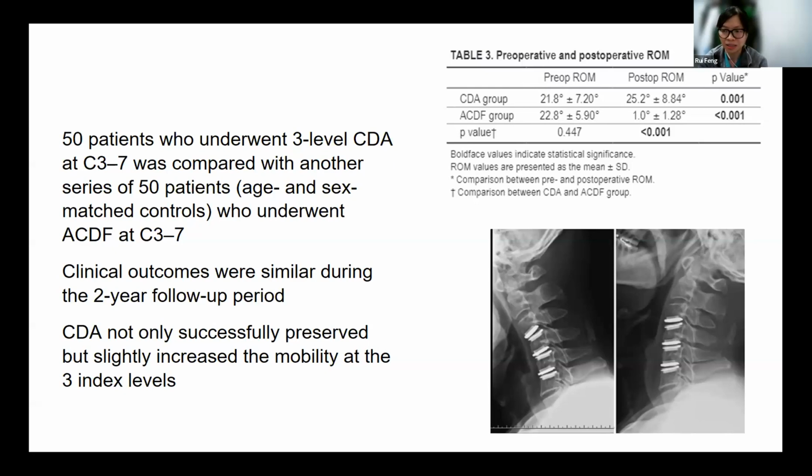However, they did not comment on the rates of adjacent segment disease. In addition, they did find that, again, the 2 groups had a very similar immediate operative complication and post-operative complication rate, as well as operative time and estimated blood loss.